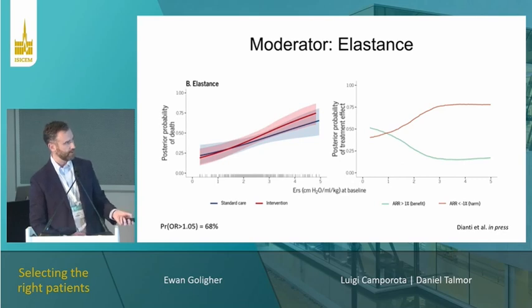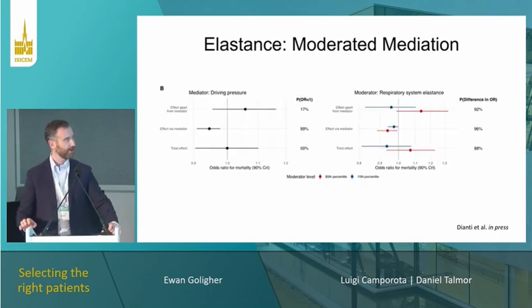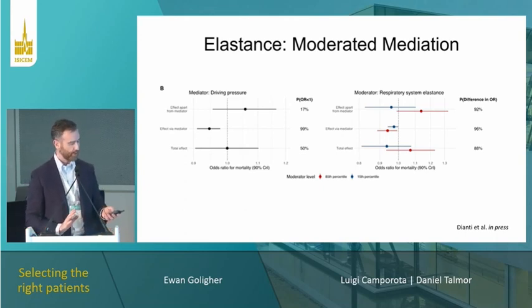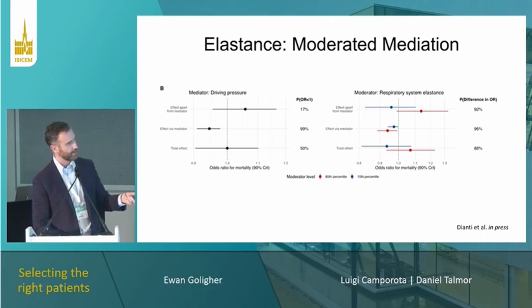So to try and understand this, we dug into the data a bit more and conducted some mediation analyses to try and tease out different effects. This is a bit of a complicated plot, and I won't spend too much time on it. But what we're representing here is the effect of intervention on outcome mediated by the driving pressure at lower elastance and higher elastance, and then the remainder of the treatment effect of intervention on outcome apart from its effect on driving pressure at lower elastance and at higher elastance.